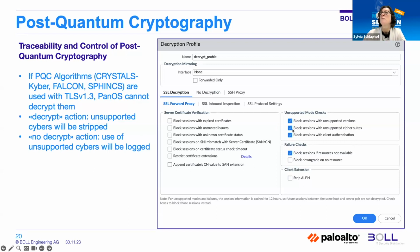So you are able to at least block them if you are using a decryption rule, or if you're using a no-decryption rule, at least you can detect them and write a log entry. Hello, somebody is using the Falcon algorithm on TLS, something like this. So this is something we cannot do. We cannot decrypt them, but at least we can detect them and we can get information about who is using those algorithms, as long as we cannot decrypt them.